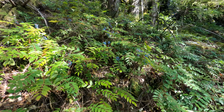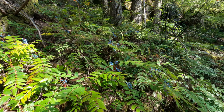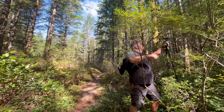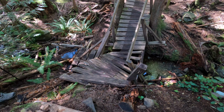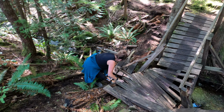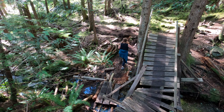Look at all the Oregon grape, just riddled out here. It's pretty cool. You can't take the high road. Nope, look, the bridge is out. Take the low road. You can do it. Let me know if the water's cold. Good job, hon.